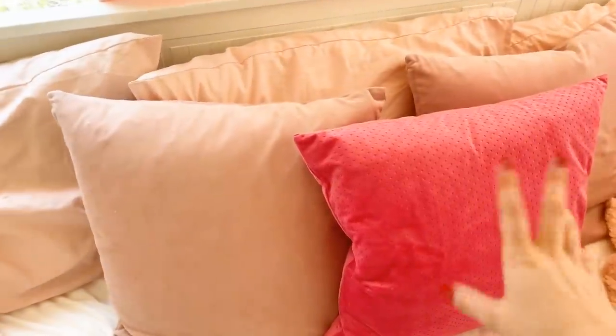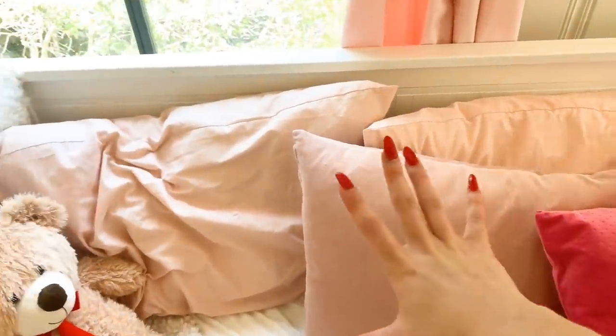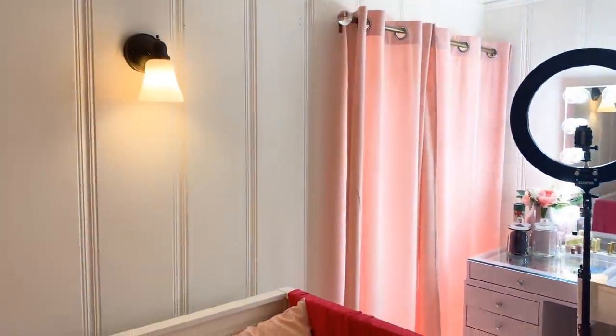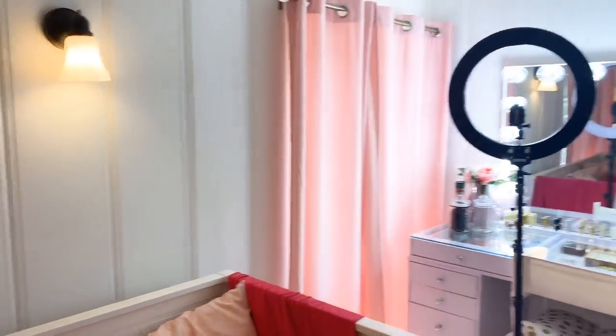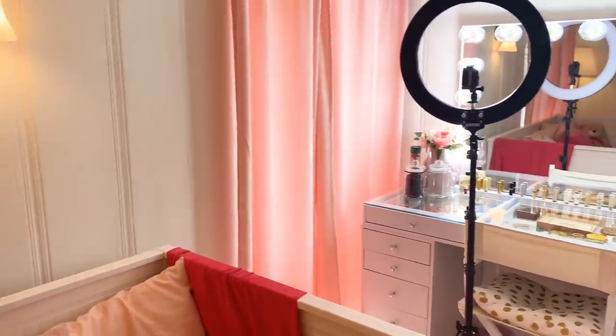So we have some bright pink, some nice light baby pink and things like that, and it matches my curtains, which are my favorite. They are velvet and they're so soft, you guys, so soft. It's really cozy once the curtains are closed, and it gives off a really nice pink look around the room, especially in the morning. If I turn these lights off, it'll get really, really dark. I don't really want to do that right now. But honestly, you guys, it is such a cozy room.